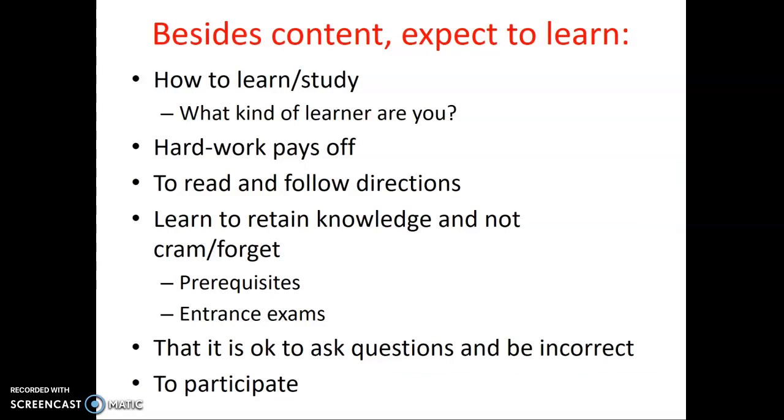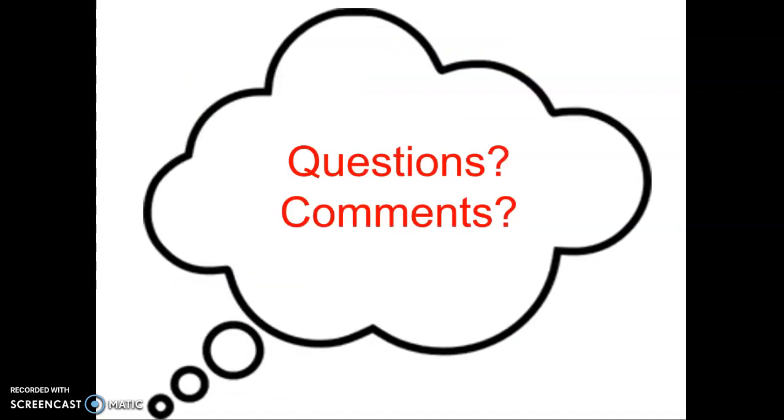Outside of the class content, you will learn some things about yourself, like how to study if you never did, or how to learn, or how you best retain. That hard work pays off. This class is hard. You'll learn to read and follow the directions and rubrics that are laid out in front of you, and to retain information as opposed to cramming. And I hope you learn that it's okay to ask questions and it's okay to participate in class, because that's how you truly absorb the stuff that you're supposed to be learning.